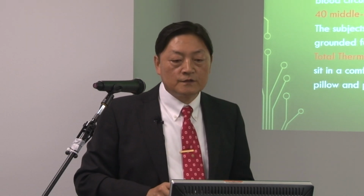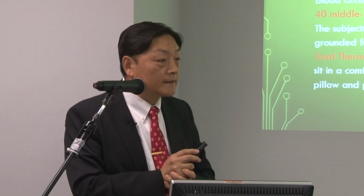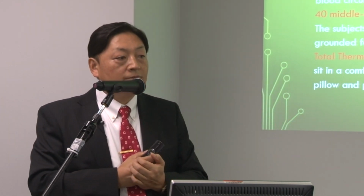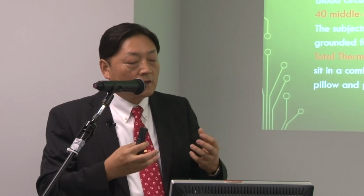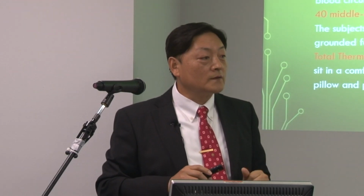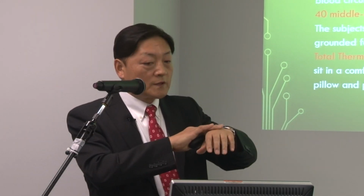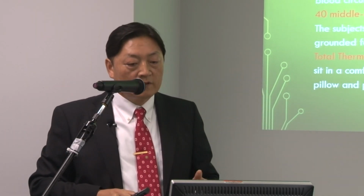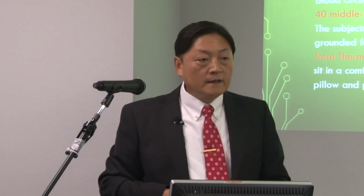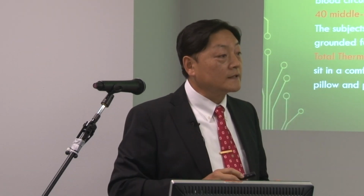Now let's look at the literature review. In this literature review, there's no research conducted yet with acupuncture combined with the grounding method. So I'll try to collect data on acupuncture-like effects from grounding with patches, which is similar. This one is a 1 hour contact with the patches. It's a pilot study, double-blind procedure, with 40 male volunteers, and they used TTI, total thermal imaging scanners.